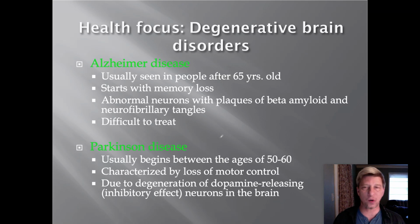Parkinson's disease is also a disease that's mostly found in older folks between the ages of 50 and 60. You begin to lose motor control. So it's characterized by a shake. Essentially, certain nerves that are supposed to inhibit the nervous system, or neurotransmitters that inhibit the nervous system, are no longer produced in the right way. And so, for example, you start a movement, but then you can't stop it. And so you continue to shake.